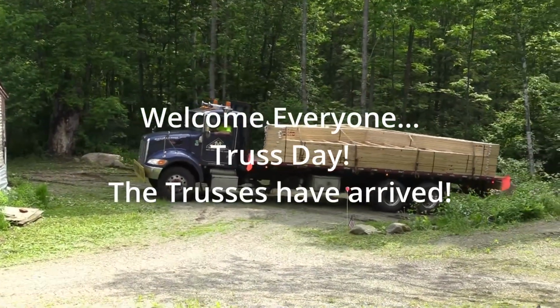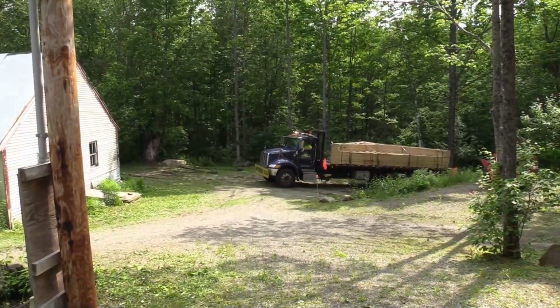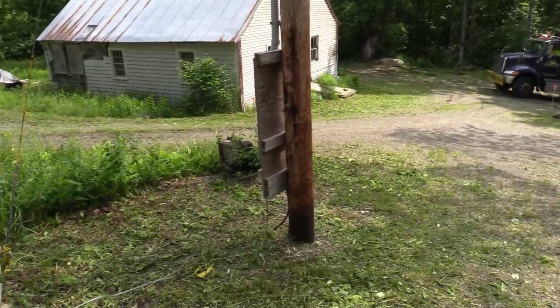This is his second attempt. He was going to spin around down there, but changed his mind. Now he's going to drive right up here and turn up here.